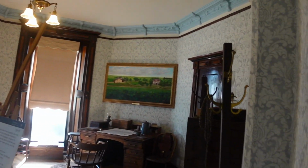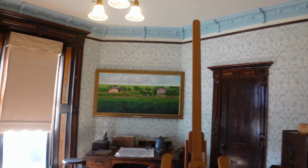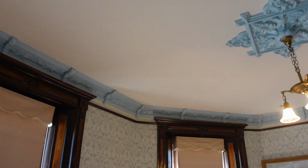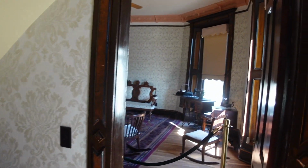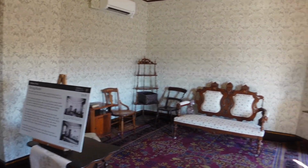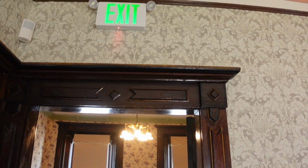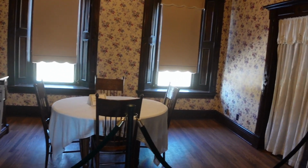Check out this room. Spring Hill Ranch office. Check this out. This is crown molding. Beautiful. These old doors. Wow. This is impressive. Here's the sitting room. Oh, look at these doorways. Granted, they didn't have exit signs back when they first built it. This is a dining room.